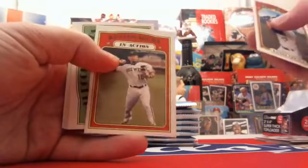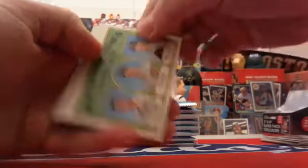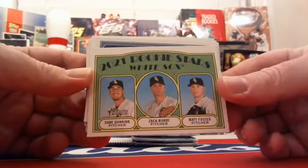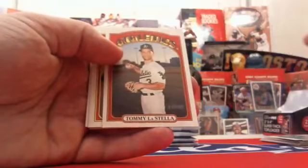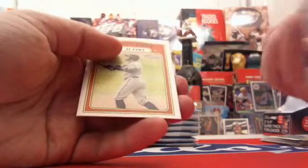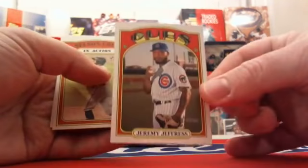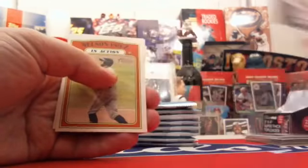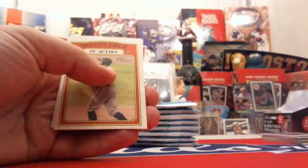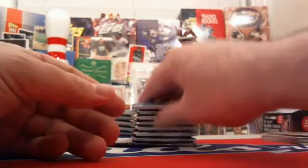Randall Grichuk, Keston Hiura in action, White Sox rookies Dane Dunning, Zach Burdi, and Matt Foster. Kyle Seager, Tommy La Stella, Jose Quintana, Jeremy Jeffress. He's a high number for the Cubbies. Going to Arnold, high numbered short print there. Nelson Cruz in action and Jose Peraza.